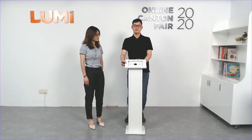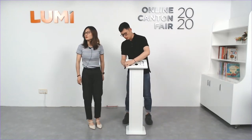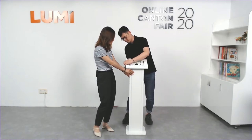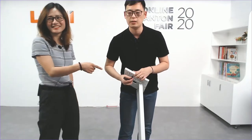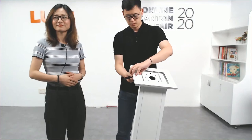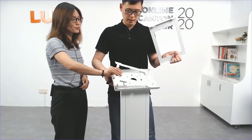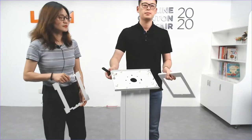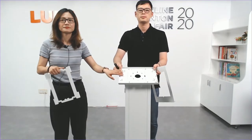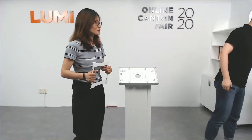This model comes with an anti-slip lock here. You can check here with the anti-slip lock. So we have to use keys to unlock it first. Just see, first here with the key and the lock. So we should unlock it first. So two panels. This is an accessory and this one is the cover. We need to try some models so the customer can see. Let's take a demo.